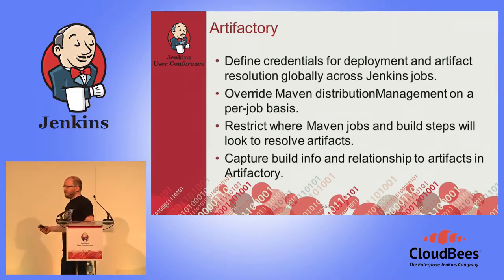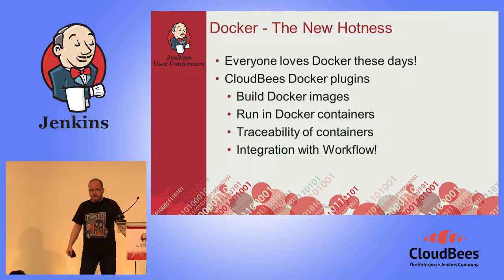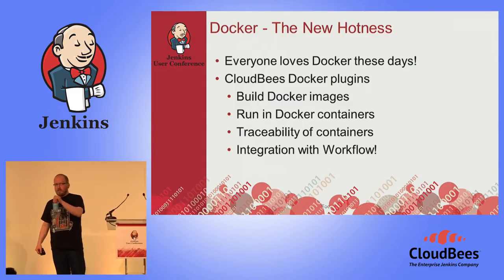And you can capture build info and the relationships between artifacts and builds and each other in Artifactory through the Jenkins plugin. Then, of course, there's Docker. Everybody loves Docker these days. It's the new hotness. It's the cool thing. It's totally much cooler than OpenStack was.